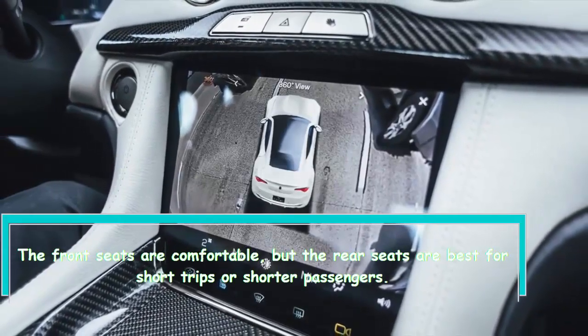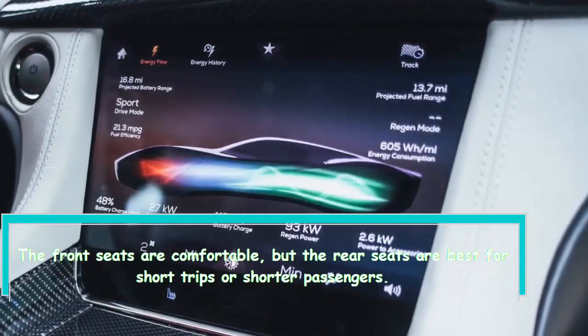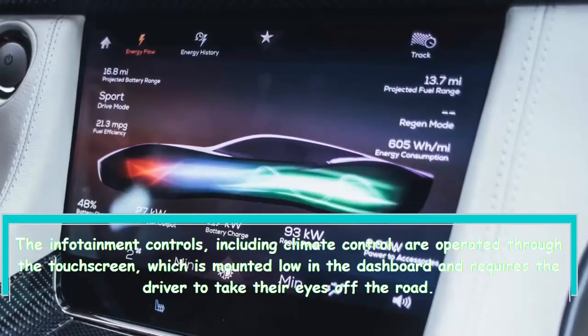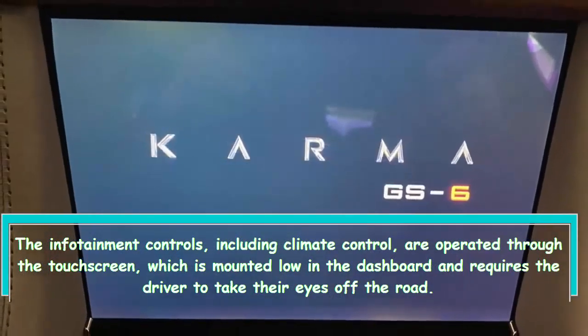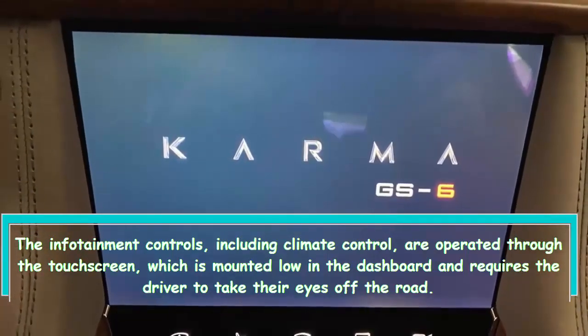The front seats are comfortable, but the rear seats are best for short trips or shorter passengers. The infotainment controls, including climate control, are operated through the touch screen, which is mounted low in the dashboard and requires the driver to take their eyes off the road.